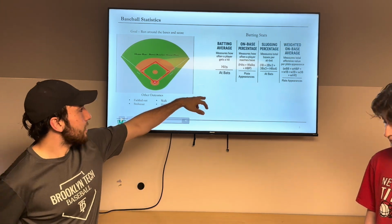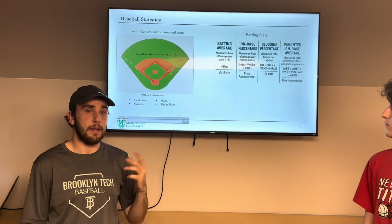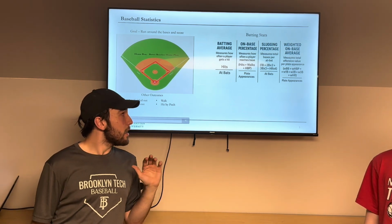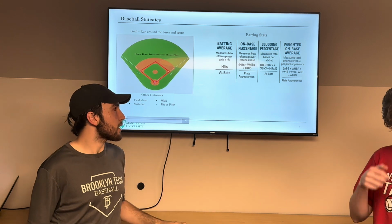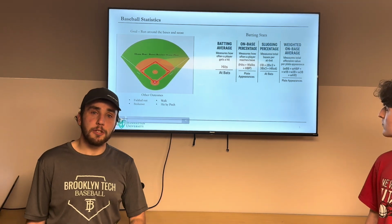An overview of stats: there's batting average, which is a rate stat, just hits divided by how many at-bats they have. On base percentage, which includes walks and hit by pitches. Slugging percentage, which adds a weight. It's essentially a weighted batting average. You can see the weights there, so 1 for single, 2 for double, etc. And then weighted on base average is what we're going to be trying to predict.